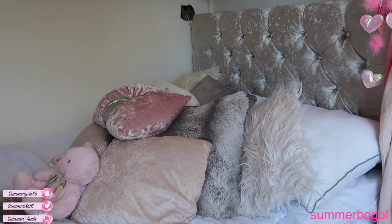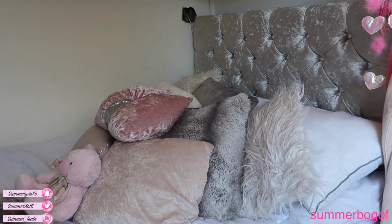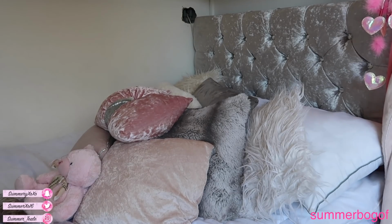Let me find my Riri brush. Guys, I don't know where my Riri brush is. Where's my Riri brush? Okay, I'm not gonna lie, I'm a little bit unorganised. I can't find my Riri brush. I do prefer using the Riri brush because it is a really nice brush, and to be honest, it's quite affordable. So, yeah, what's happened to my camera? Jesus Christ.